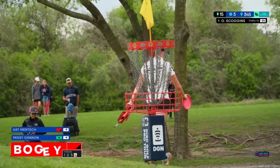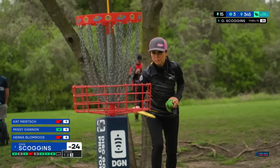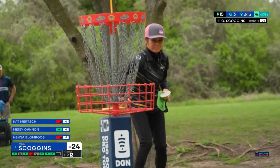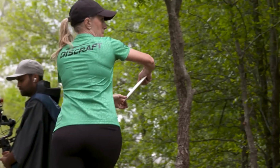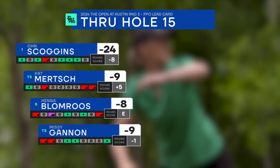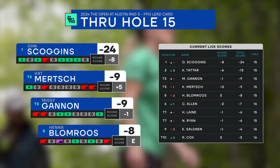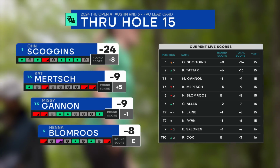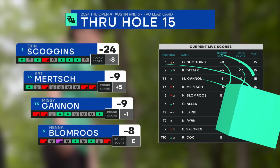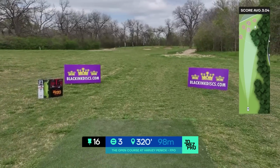Henna showing her frustration here. Relatable. Oh, just bouncing around. Absolutely destroying the competition. I think I'd be a little bouncy too. Yeah, and giddy. Missy overtaking Henna there, who drops to 5th. Missy in a tie for 3rd with Kat Mertsch. Kristen holding on to 2nd.